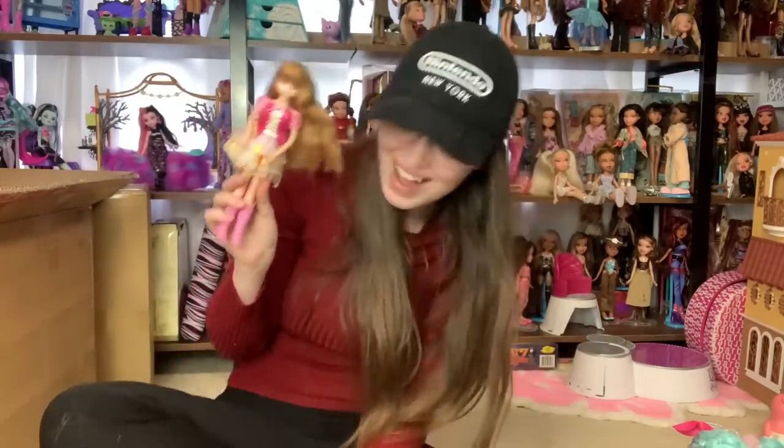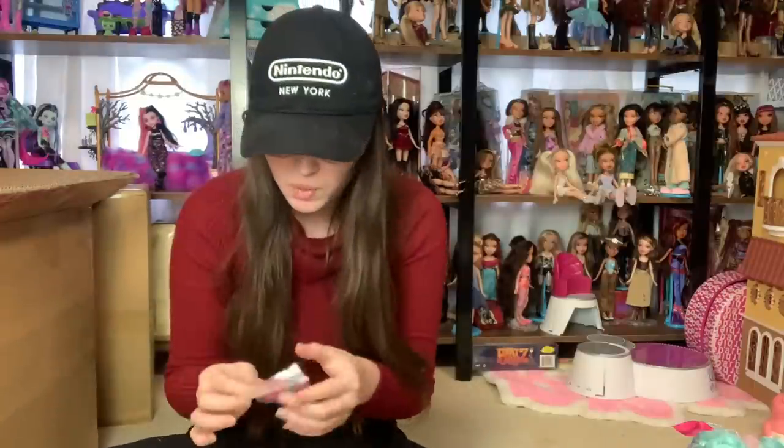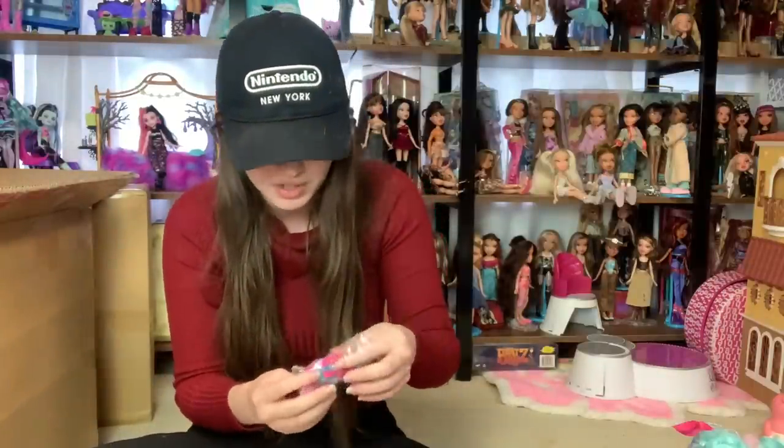Because I know when I do that, it washes them out. But anyway. So, so cute. And then, these are her accessories. Each one has some kind of AR thing, I think. Like, an augmented reality thing on phones.